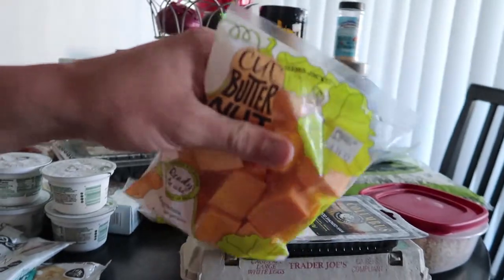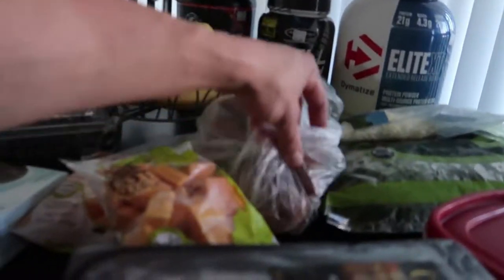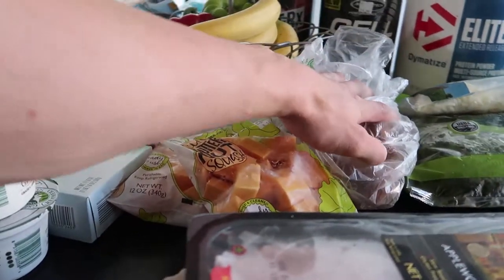Probably only in that whole bag, look how much food this is, 33 or so grams of carbs, 34 I think. Yeah. So if you're on a low carb diet and need a lot of food and volume to fill you up and use a carb as starch as your base, use butternut squash. Can't recommend it enough. Behind that, sweet potatoes, everyone's seen those.